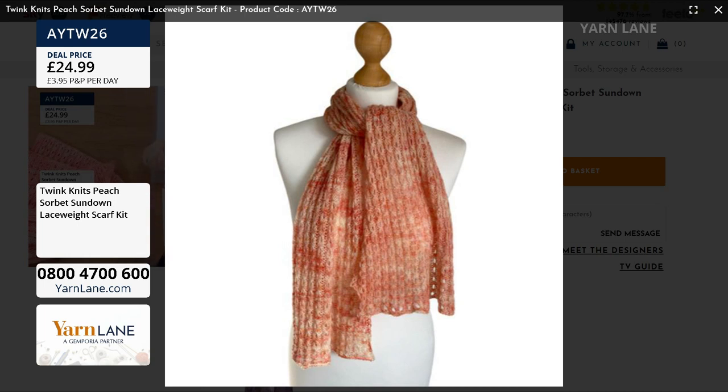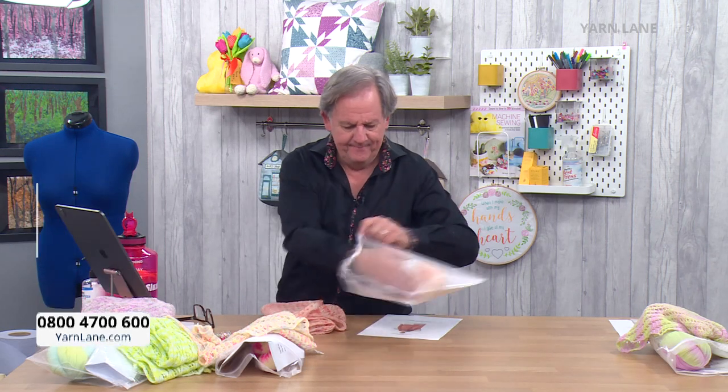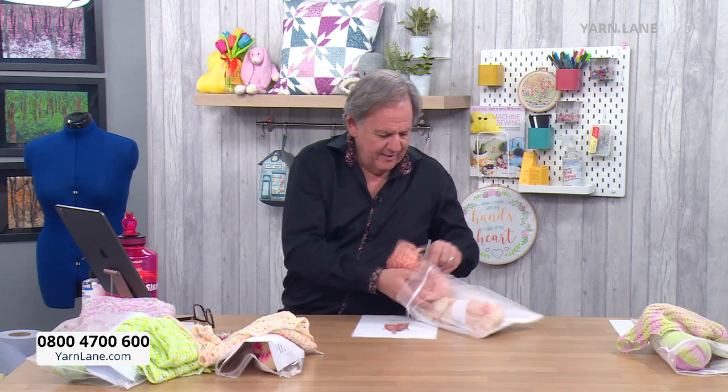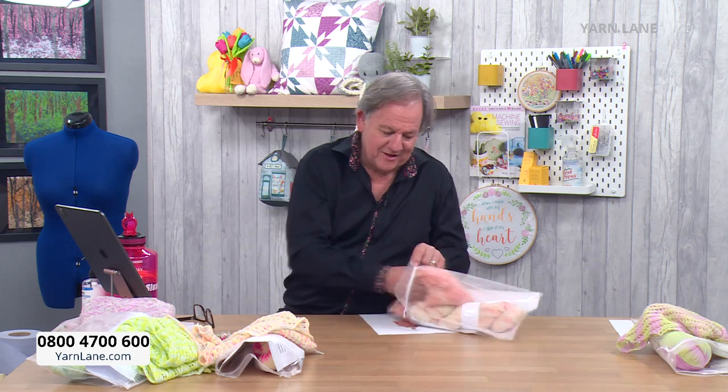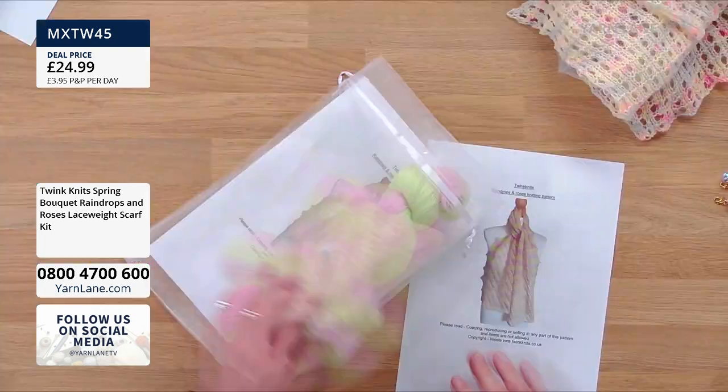So that's like the teapot. If you saw the teapot show a while back, that's mock cable. Okay, so that one goes in there. And the last new one, I don't know why I'm putting the scarf inside the bag because it's obvious which one. Raindrops and Roses. Now remember, I've got another one called Raindrops coming up later. This is Raindrops and Roses.